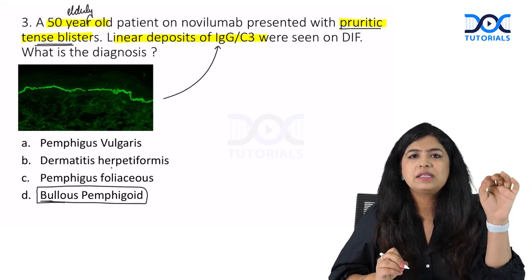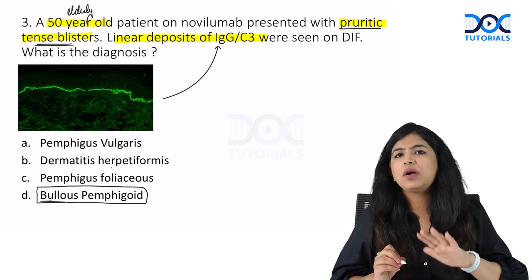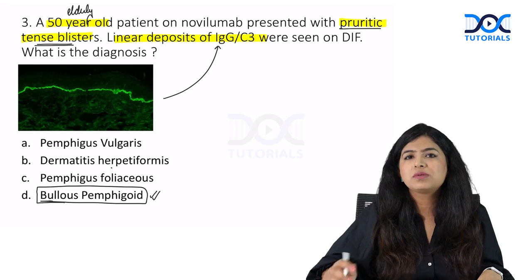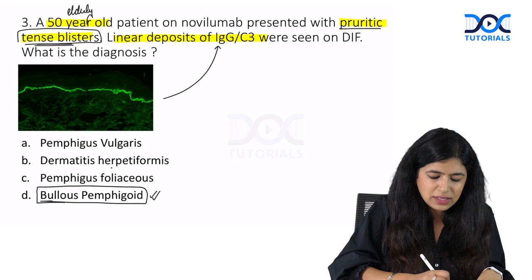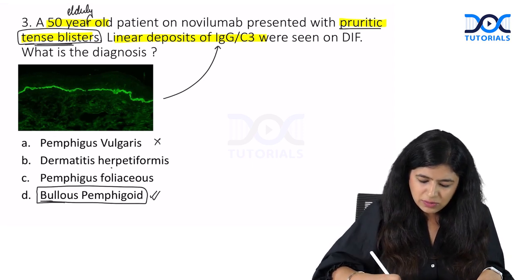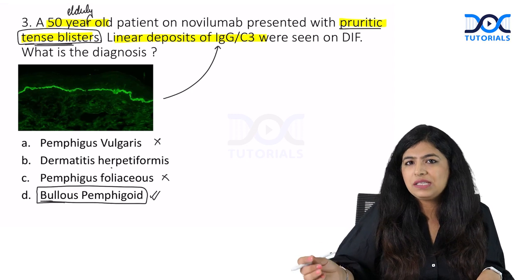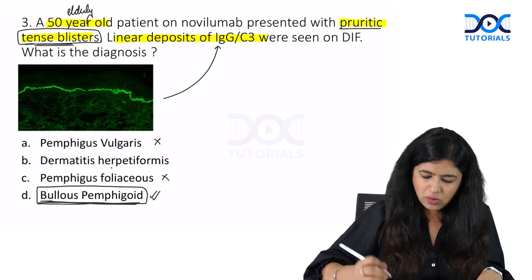And the DIF findings are further hinting towards this diagnosis. Even if they had not given us the image, even if it was just a text-based question, then also very easy to come to this diagnosis of bullous pemphigoid. Tense blisters tells you that this is a subepidermal disorder. So anyway, this rules out the pemphigus group. So these two options are anyway out. The DIF, further the IgG-C3 at the DEJ, tells you that this is bullous pemphigoid.